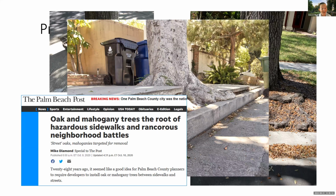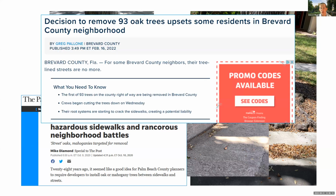We see this a lot in Florida, where we have developments that were created about 20 to 30 years ago, and trees were planted in small, like right-of-way spaces, and now they're having to be removed because of the damage being done to the hardscapes. So it's not uncommon in Florida to see headlines like this, where there's 90, 100, sometimes even 1,000 trees being removed because of conflict with infrastructure.